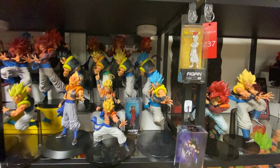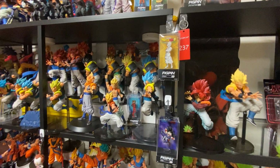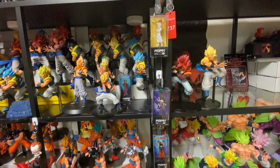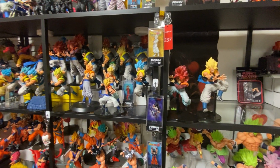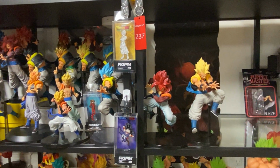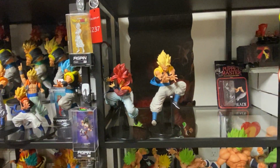There's some Figpins. I love Figpins. Not super hardcore into collecting them, but they're cheap and they're cool, and I like how they're pretty much in their own box. And two, they're cheap. You can go to GameStop when they're on sale and get them for like $5.